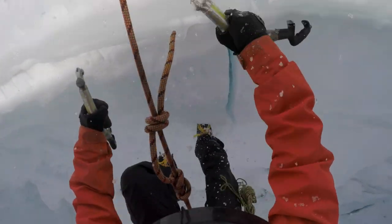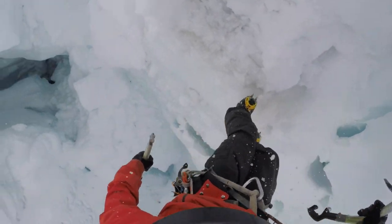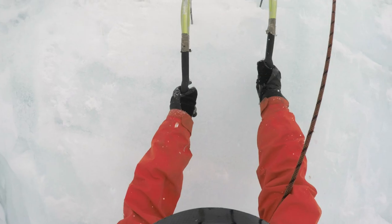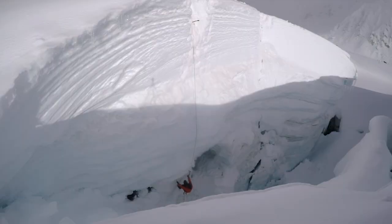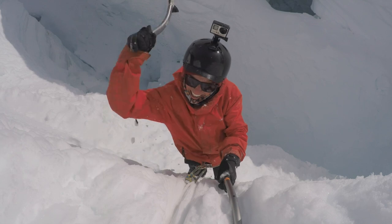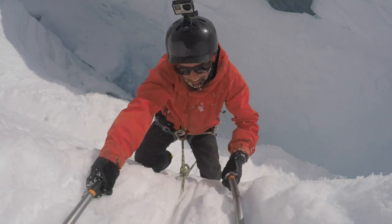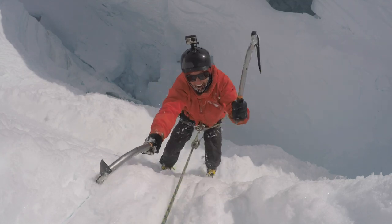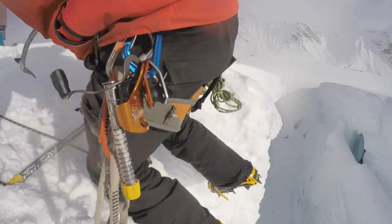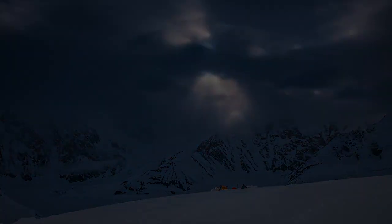Another technique is some good old-fashioned ice climbing. This was a good test using my snowboard boots with some snowboard boot crampons. Pretty good. After an awesome day, we settled in.